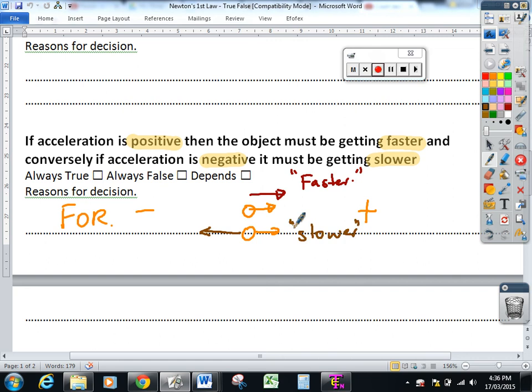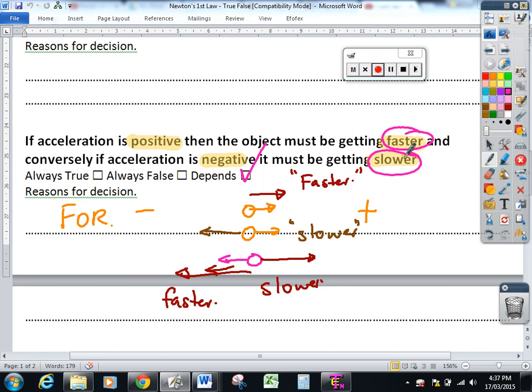But what happens, however, if it doesn't say if we are travelling in the positive direction to begin with? What happens if we were travelling in the negative direction to begin with? Then, if we had a positive acceleration this way, we would be getting technically slower because I would start to slow down in the negative direction. If, however, I was accelerating this way, I would start to accelerate in the negative direction and I'd get faster. So this one is a definite depends. It depends on which direction you're travelling first, and also what do you mean by faster and slower? They are ambiguous terms when we're talking about speed and velocity. They're not technical enough for us physicists.